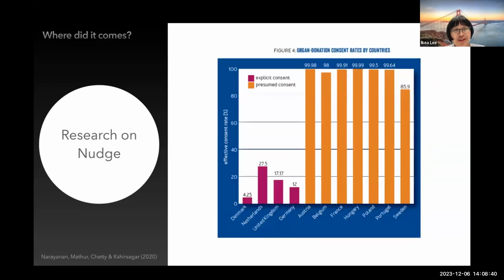And the other source is the research on nudge. This actually comes from the book Nudge. This book is a very well-intentioned book, trying to call out that we should use this kind of mechanism to push people to choose something good. For example, like organ donation, in this chart you can see a very, very huge gap between those countries that use an opt-in strategy and the opt-out strategy.